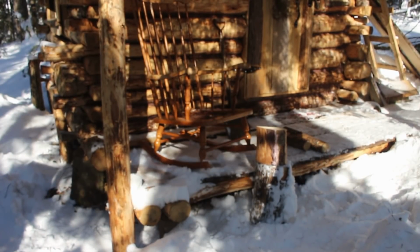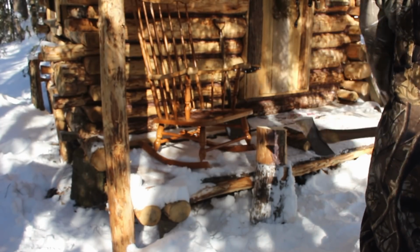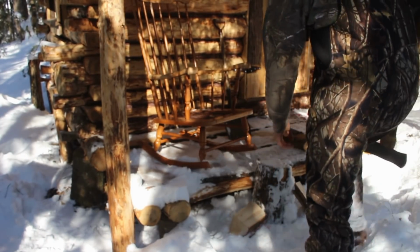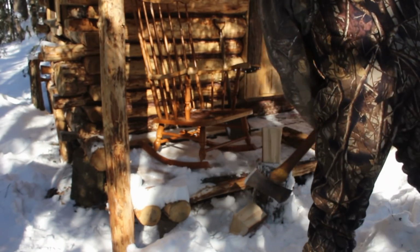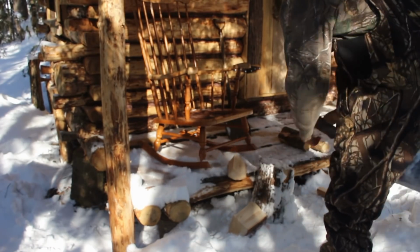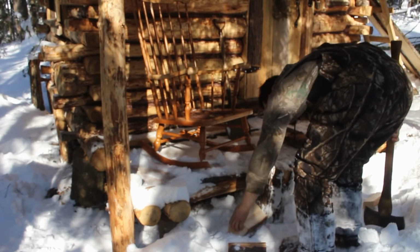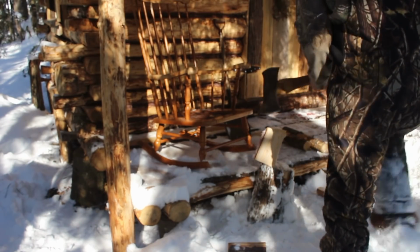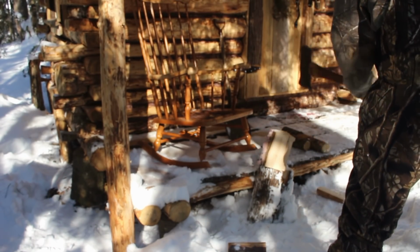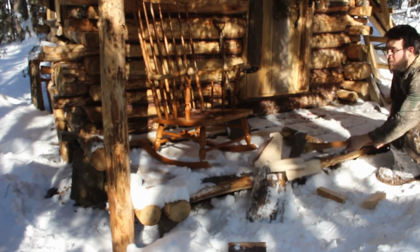I'll try to make a bit of kindling. It's super important to have because I just burn right through it. That's what I need to start my fires. I'm taking advantage of a warm fireplace. I try to always chop up my kindling when it's warm because it really dries it out really quick.